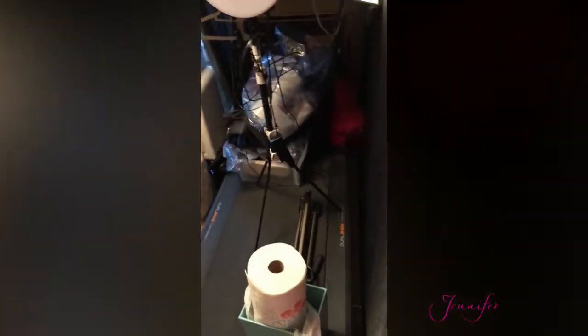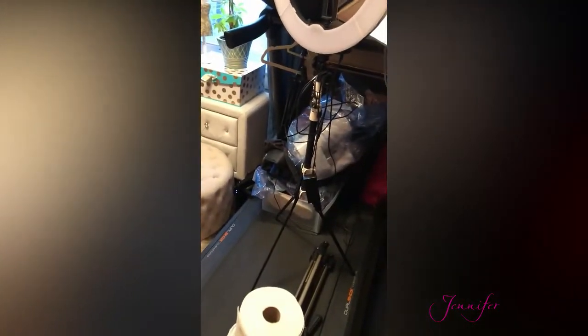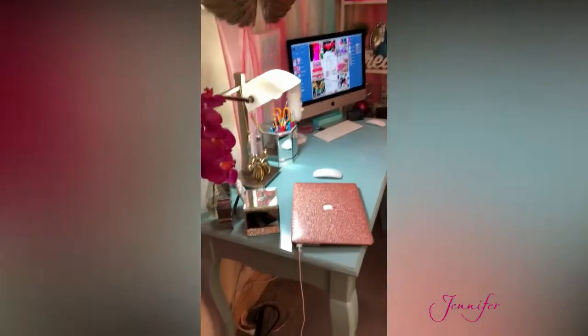But this is my treadmill. As you can tell, it's not in working service. But these are my shadow lights, my ring light. This is my reflector, and just my things for when I film. I have to paint this room a different color, and I got this beautiful mirror here that you cannot see because it's being blocked. This is my work area.